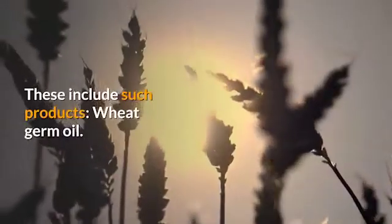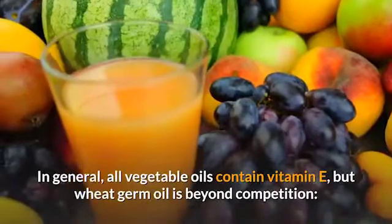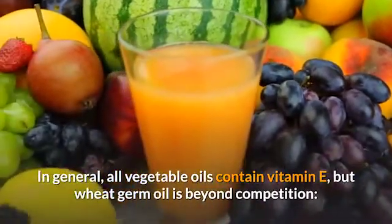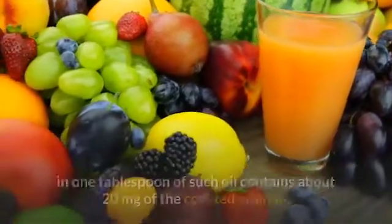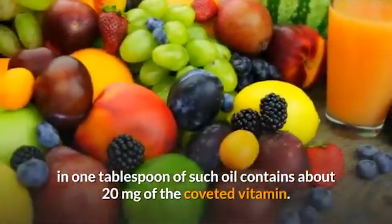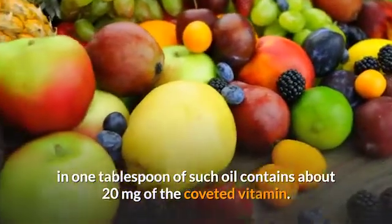These include such products: wheat germ oil. In general, all vegetable oils contain vitamin E, but wheat germ oil is beyond competition. In 1 tablespoon of such oil contains about 20 mg of the coveted vitamin.